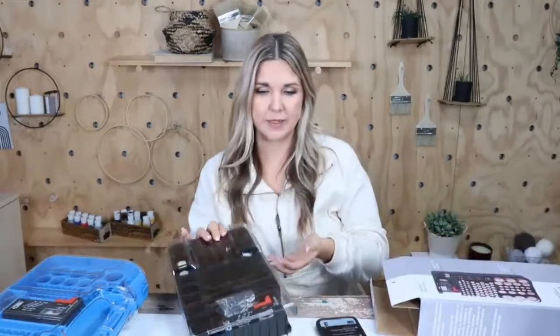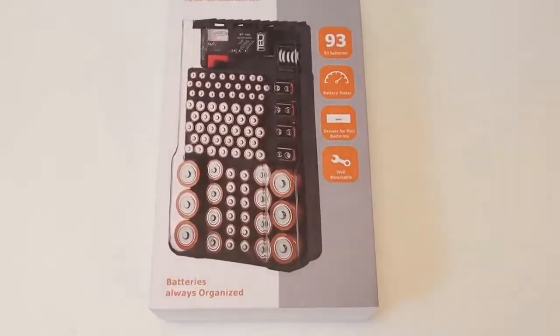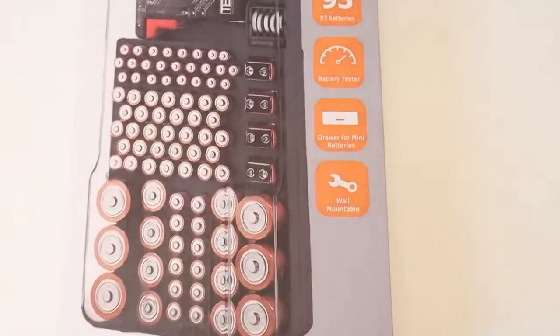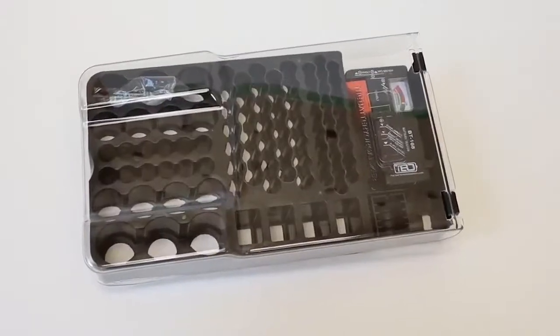All right, so that is our larger battery organizer. Now, our one that's a little bit smaller, and this is actually the one I prefer. If you have a tight space, maybe you just need to put it in a cabinet or a small drawer because you don't have a lot of room, this is the one you want to get. Now, this is going to store quite a bit of batteries, but not as many as this one. But for me, this is plenty.